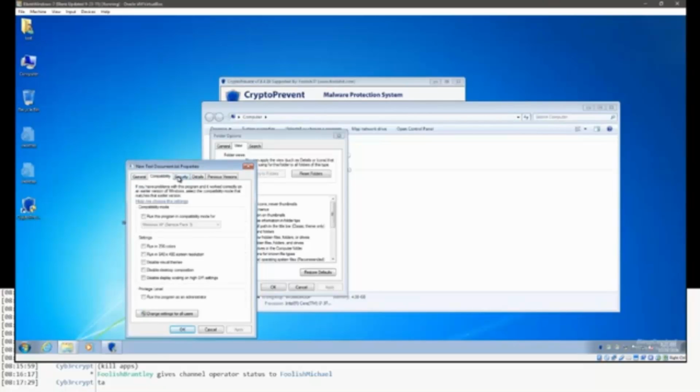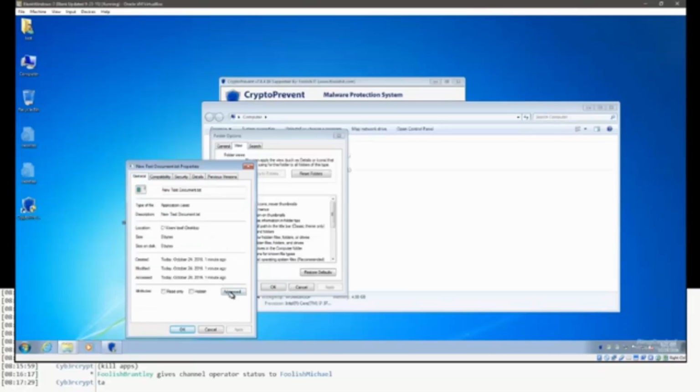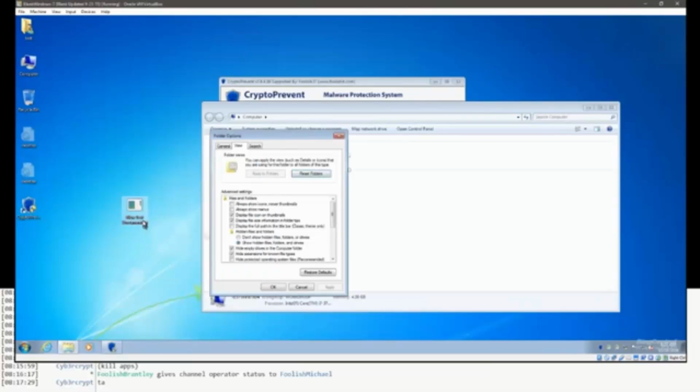Like you could associate the notepad icon. The point is they're going to go out of their way to trick you in this regard, and it's very important to be aware of your setting on your PC, whether or not you're showing the actual extensions.